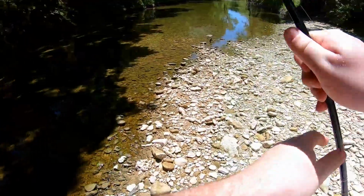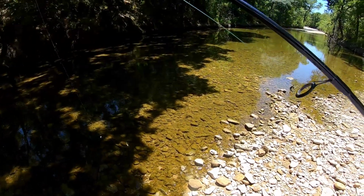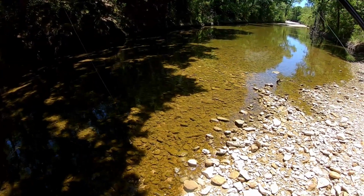All right, finally caught a fish after like an hour. It's a bluegill, but I still count it. Just saw a snake swim by, so I'm a little freaked out, but I'm gonna go up the creek just a little bit more and see what else we can get. All right, we got the tail on again. We're just gonna go up here and see if we can actually catch something other than a bluegill.